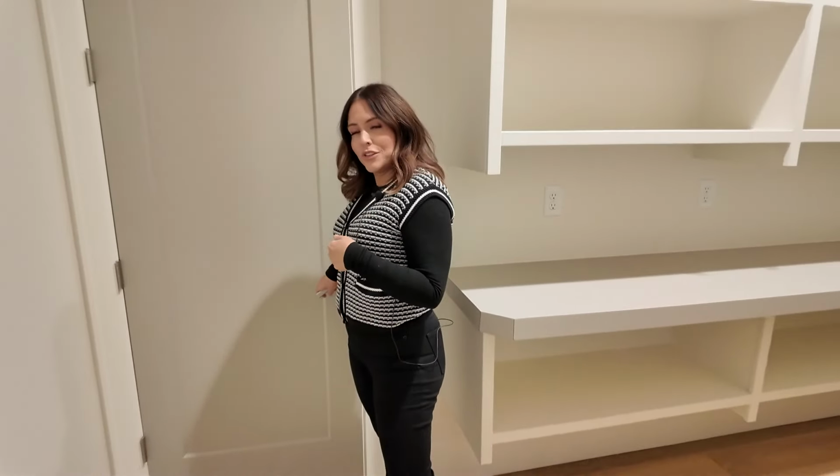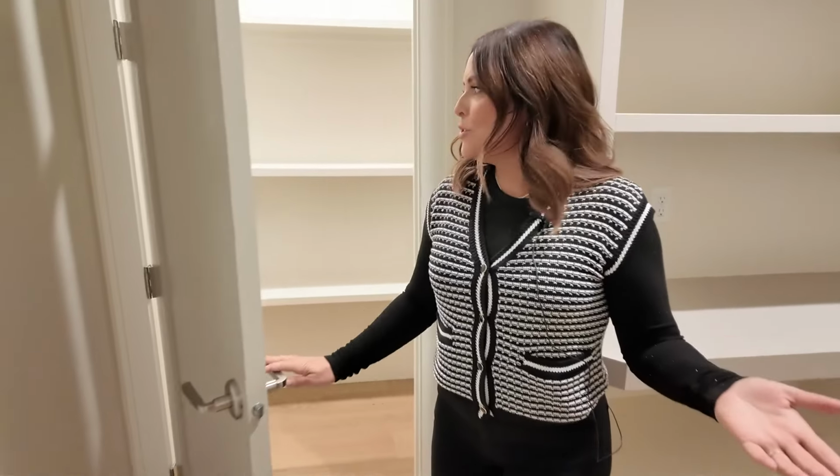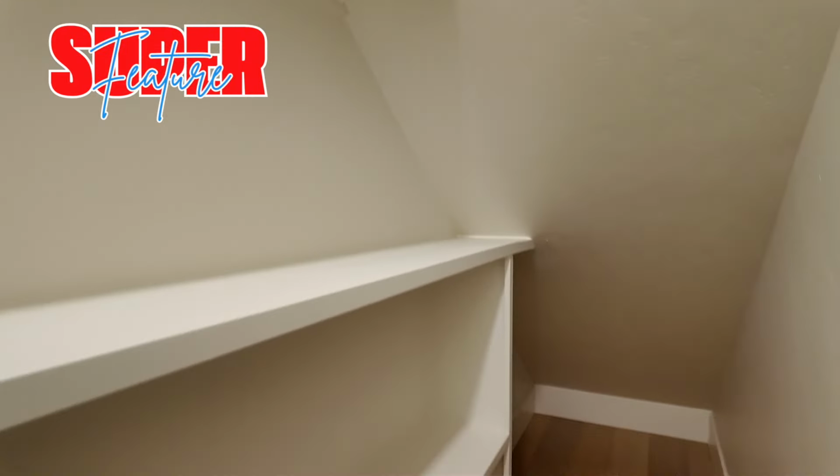Okay, should we show them? Yeah, what is behind the door? I'm interested. Okay, it's a pantry for your pantry because why not? Why not have a pantry for your pantry? Oh, and it even goes. I know. Wait a minute.